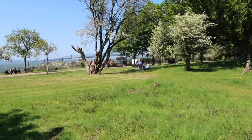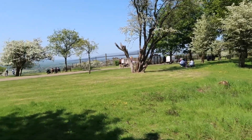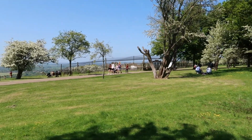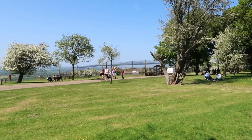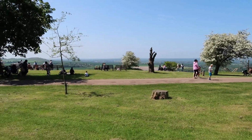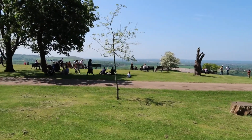Going to leave the penguins for today and show you guys them next time we're up the zoo, which would probably be around a month's time. I think we plan to come up here once a month and just continue. But just look at that view on a clear day. It's stunning, it really is.